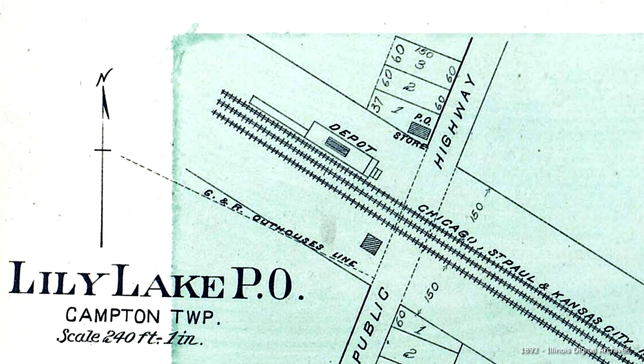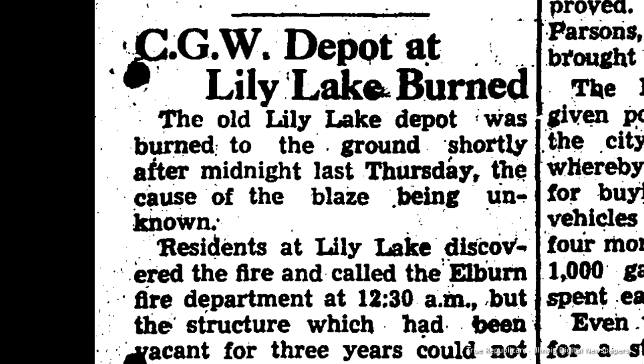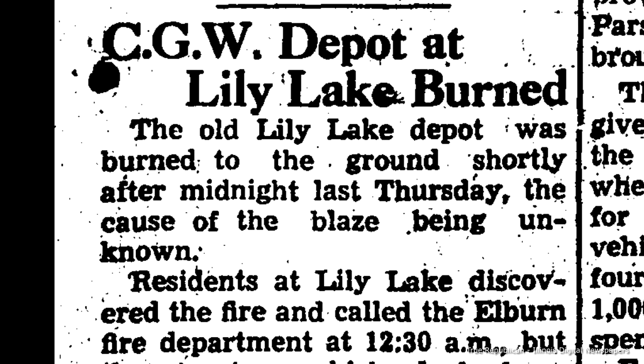By 1950, the building saw little use, and in early November of 1953, a fire burnt the aging depot to the ground in the middle of the night. Within a few weeks, the railway decided against rebuilding or replacing the structure, as most passenger traffic was being shut down about this same time.